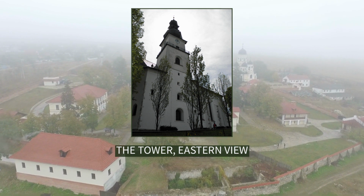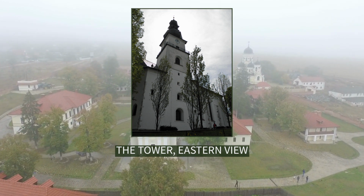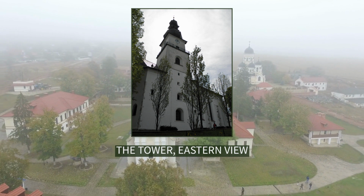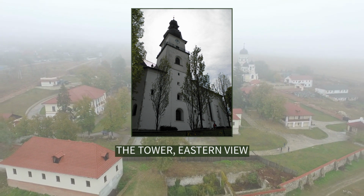The color-stained windows are dated between 1870 and 1910. In the 19th and 20th centuries, there was a renovation back to the Gothic style. During the reconstruction works in 2000, the original wall paintings were discovered.